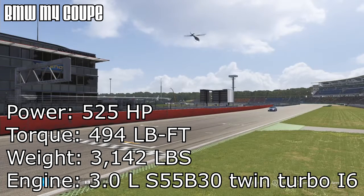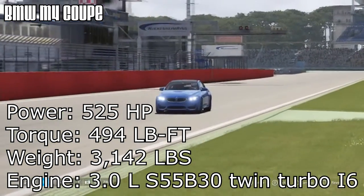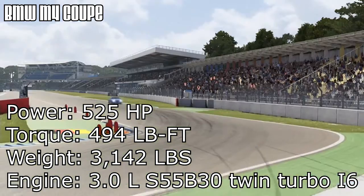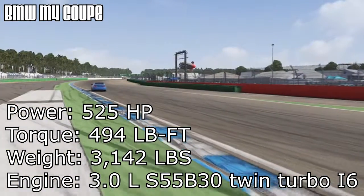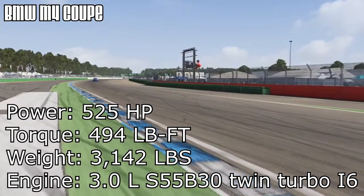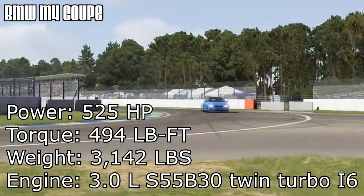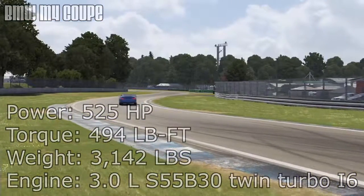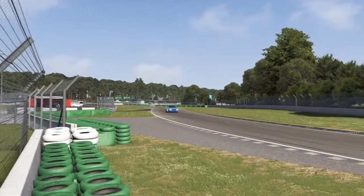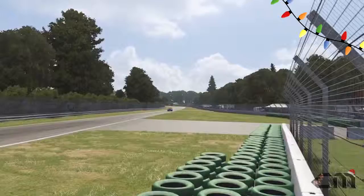So now it's a BMW M4 Coupe, or Coupe as some people like to say, but those people are just idiots, right? So this has 525 brake horsepower, 494 pounds per foot of torque. I don't know how to say that. I said that last time as well. It's 3,100 pounds in weight, so not too heavy. It's got a 3 litre twin turbo i6 engine. I couldn't be bothered to read all them letters out, so that's all I'm saying.